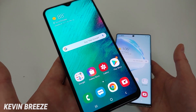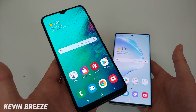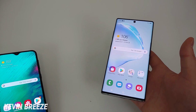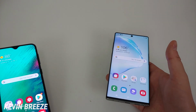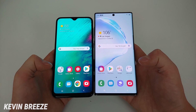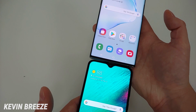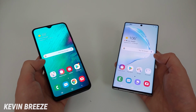Now, the display on the Samsung Galaxy A20 is a 6.4-inch display coming in at 720p with a 19.5:9 aspect ratio. And the Samsung Galaxy Note 10 Plus has a larger display at 6.8 inches at a 1440p resolution with a 19:9 aspect ratio. So you can see, holding these two devices up next to each other with the bottoms of them lining up, the display on the Galaxy Note 10 Plus is definitely a lot larger. Now you can see also width-wise, it seems to be pretty close, maybe a little bit larger on the Note 10 Plus, but that's pretty much the situation that you're getting with the displays in these two devices.